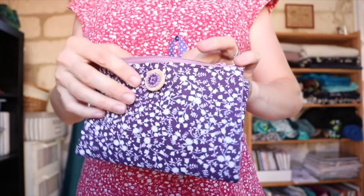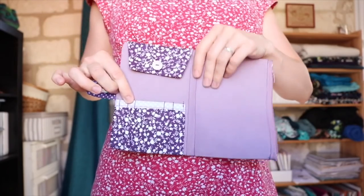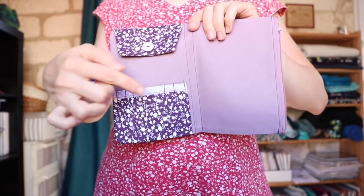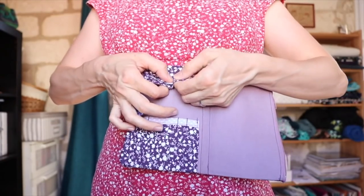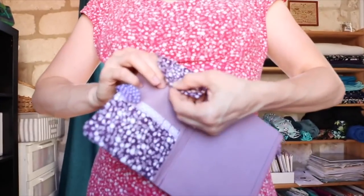And then inside, this is how it is inside, with the little cases here for the points of your needles. And this is to loop your cables around, which is very clever. So as you can see, you undo this, another super pretty button, and so you can loop your cables over this, which is really clever.